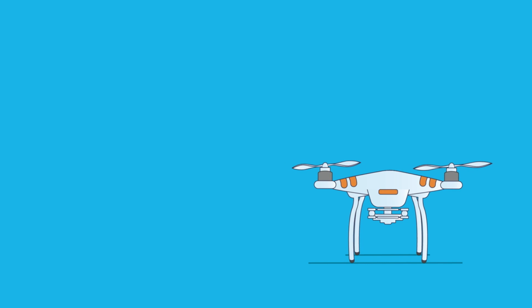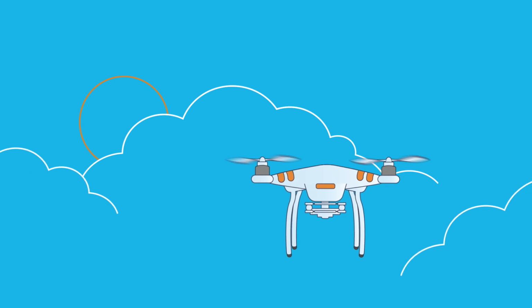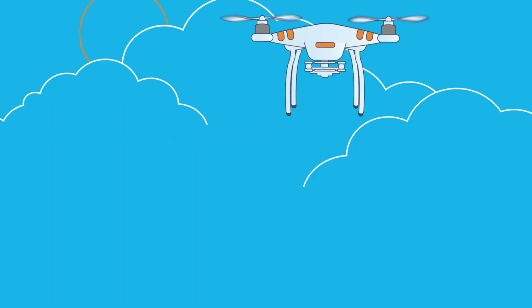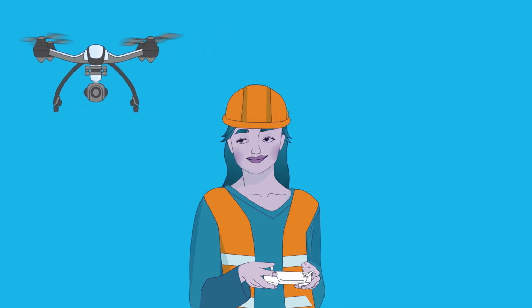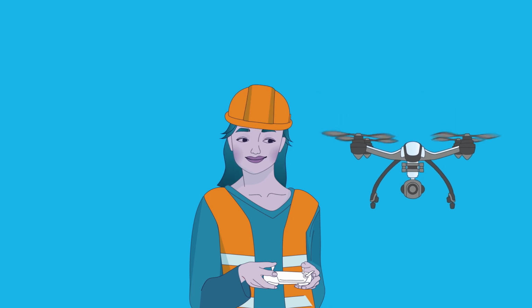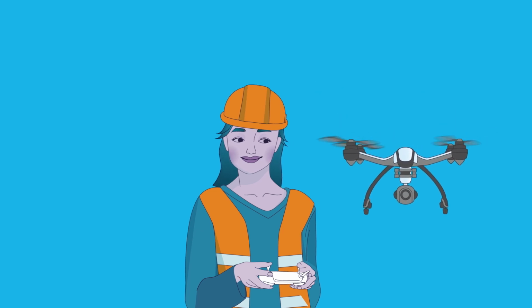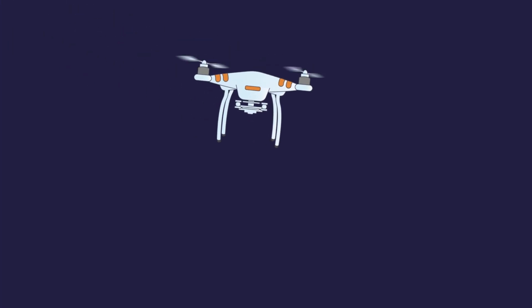You can only fly your RPA during daylight hours, and you mustn't fly in cloud or fog. You must keep it within your visual line of sight. This means being able to navigate, orientate, and see your RPA with your own eyes at all times, not through a device like a video screen or goggles. And you can't fly your RPA in a way that creates a hazard to other aircraft, person, or property.